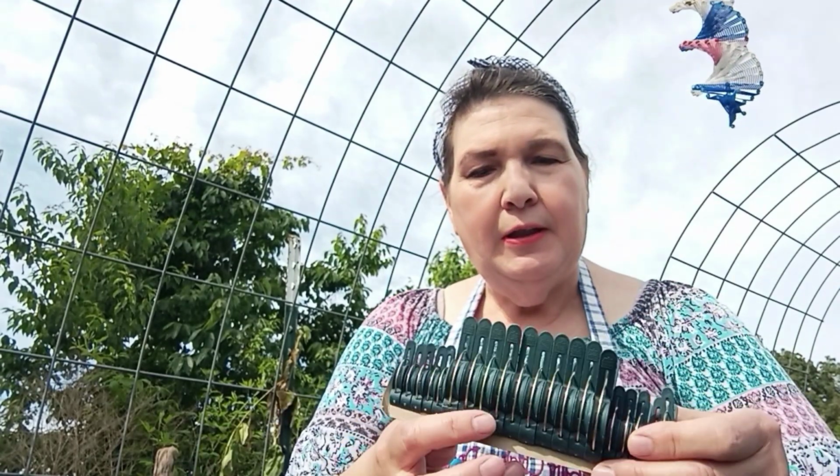I'm going to show you some things that I'm thankful for around our farm today. And one of the things I'm thankful for is that Dollar Tree had these little vegetable clips in various sizes that I can put on my vegetables. So there's the large size and there's the small. So this will help hold up my tomato plants, hopefully. And we won't have to be in here tying and tying and tying. So that's the first thing I'm going to be working on today, is working on these tomatoes.